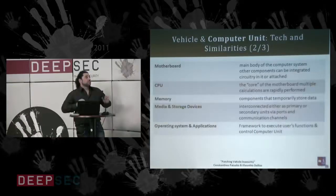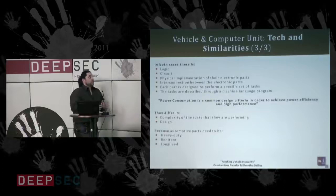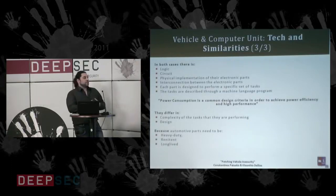So, the computer is consisting of a motherboard, a CPU, memory, some storage devices, and its operating system. In both cases, we have a logic circuit, physical implementation of all these parts, which are interconnected between them, and each part is designed to perform a specific set of tasks. The tasks are described through a machine language program, even if it's assembly or anything like that. Their main differences are in the complexity of the tasks that they are performing and in their design.